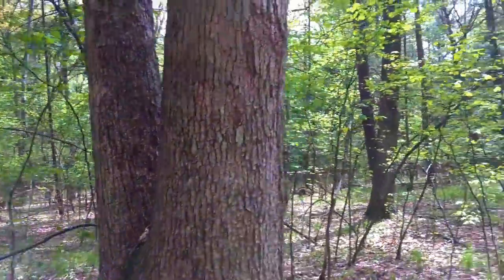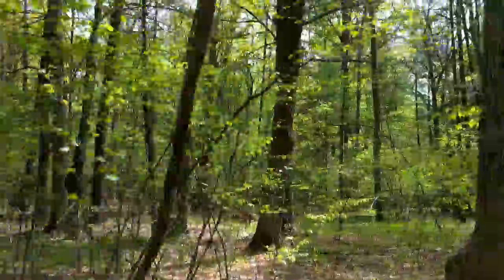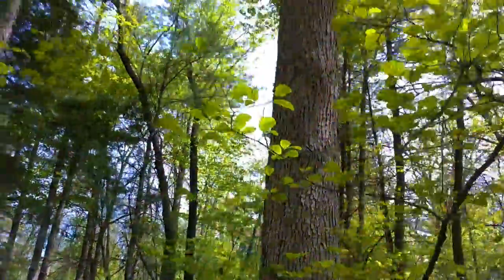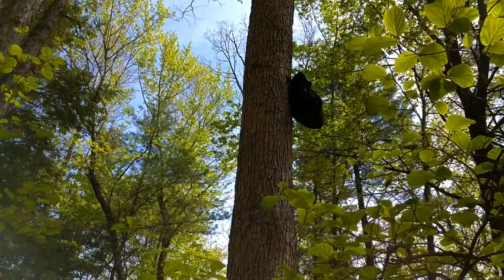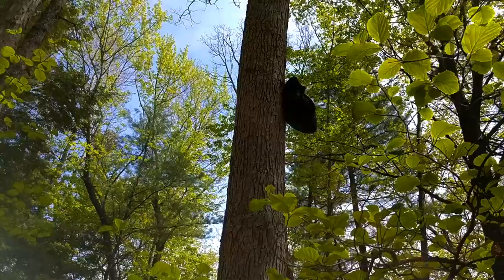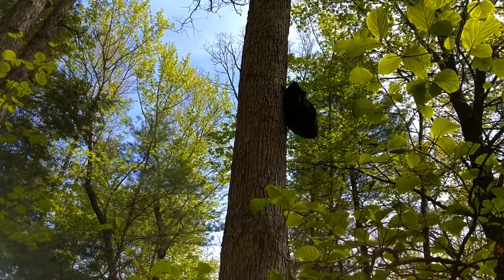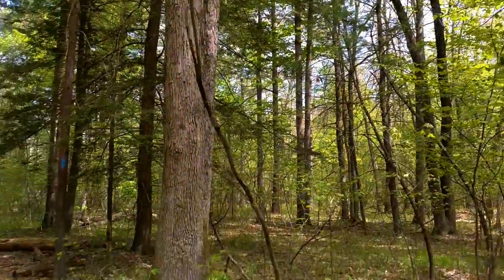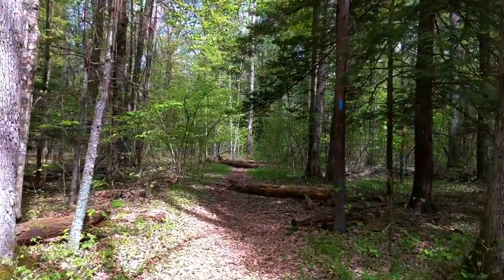And then there's something odd. It's up this tree. There's a piece of a rubber tire hanging from the tree by a wire. I have no idea what that's for, unless some kind of a bird would like to live in that. Well, continuing down the trail.